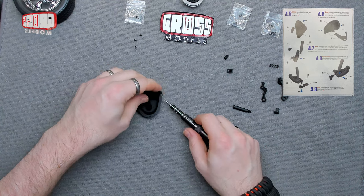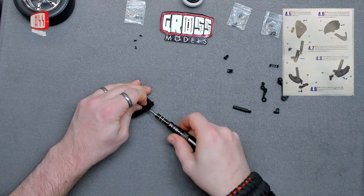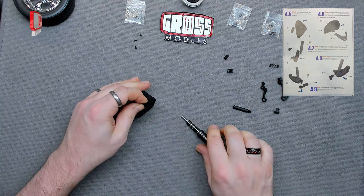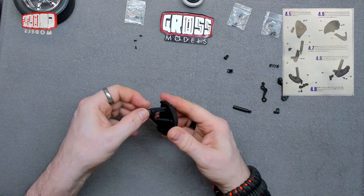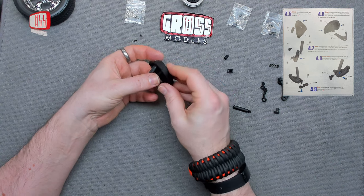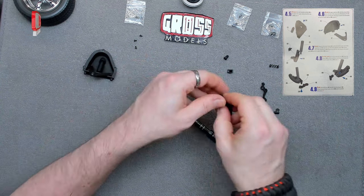That's okay. And that one is now okay. So it's got movement to it, which is fine. So is that, which is probably okay as well. It's probably designed to have movement there as well. Let's have a look. We're putting that to one side, building another bit.